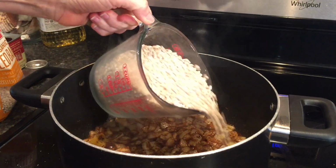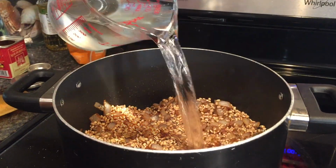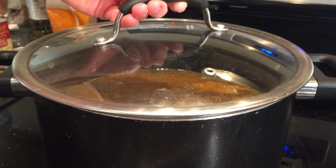And no, we're not making beer for all of the alcoholics who perked up. We're just going to add it to the onions. We'll mix it around. We're going to add about 2 cups of water to that, and then we'll put the lid on and let it simmer down.